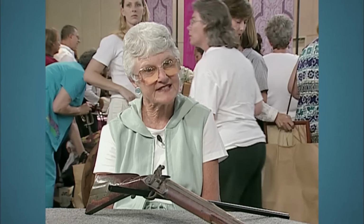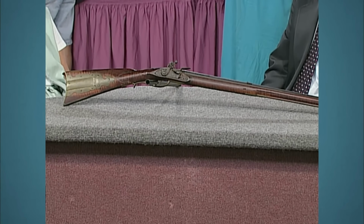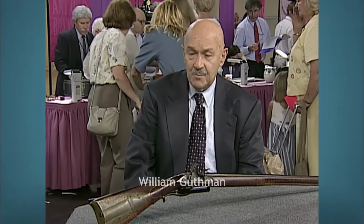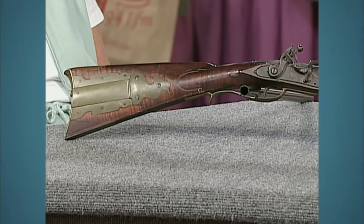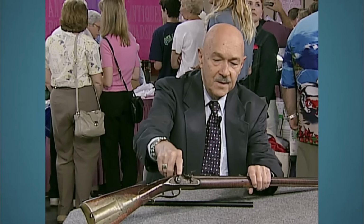The rifle belonged to the guest's parents, who received it as a wedding present in 1926 from a friend who was a gun collector. The appraiser described the rifle as wonderful, noting its exquisite raised carving. They emphasized that the most remarkable aspect was its untouched original flintlock condition, which is very rare for rifles, as most were used until they wore out and were converted to percussion systems. The appraiser explained that this rifle had never been modified.